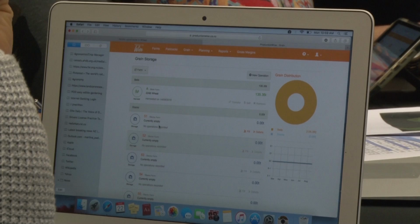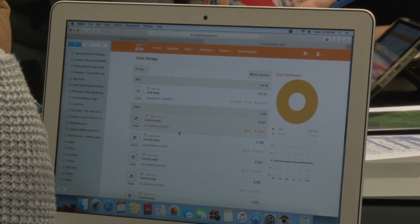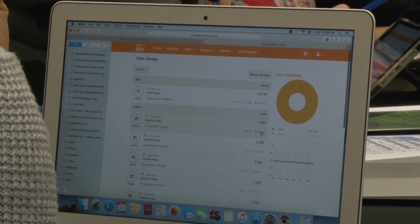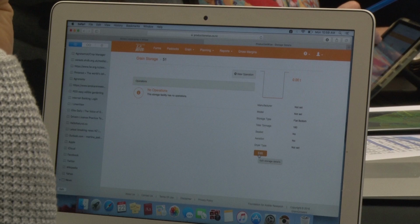Basically, that's only capturing that movement onto the paddock and how many there were. It's not capturing any stock records. Gross margins, do you have a look at that? Can you work out how you're doing? Well, the system does it for you because the activity is linked with a price.